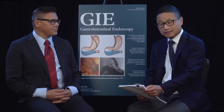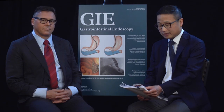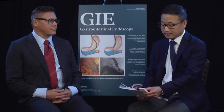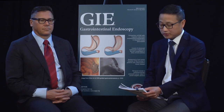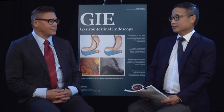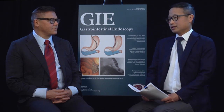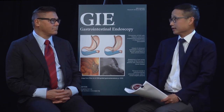So Todd's paper is EUS-guided hepaticoenterostomy as a portal to allow definitive antegrade treatment of benign biliary diseases in patients with surgically altered anatomy. So Todd, explain to us the rationale and what these patients are up against when they have these.